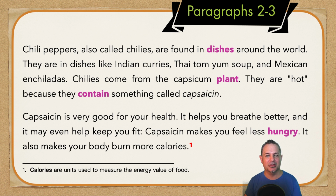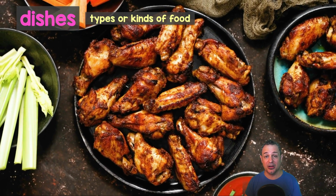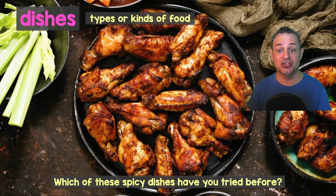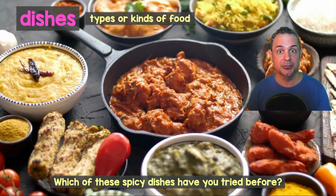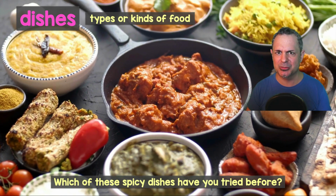Let's start with the word dishes. Dishes means types or kinds of food. Which of these spicy dishes have you tried before? Spicy chicken wings? Korean kimchi? Indian food. All of these dishes are spicy. Which ones have you tried?